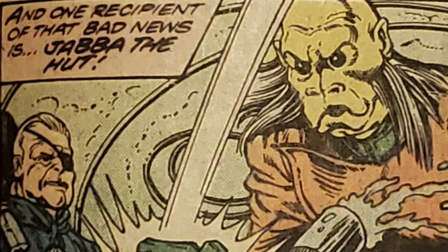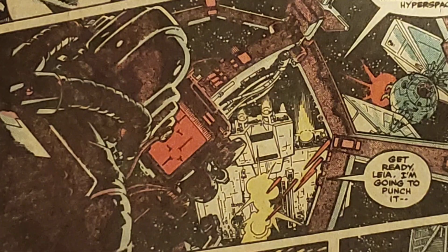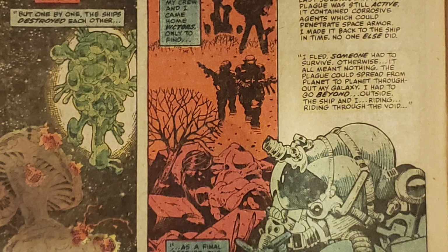The last page of issue 37 gives us the encounter with the bounty hunter we ran into on Ord Mantell, and states quite plainly at the bottom of the page, "Next, the most eagerly awaited saga of them all begins! Marvel's adaptation of The Empire Strikes Back." But then it doesn't, because issue 38 is another one-shot story, an extremely offbeat, almost psychedelic adventure, beautifully illustrated by Michael Golden. It's called Riders in the Void.